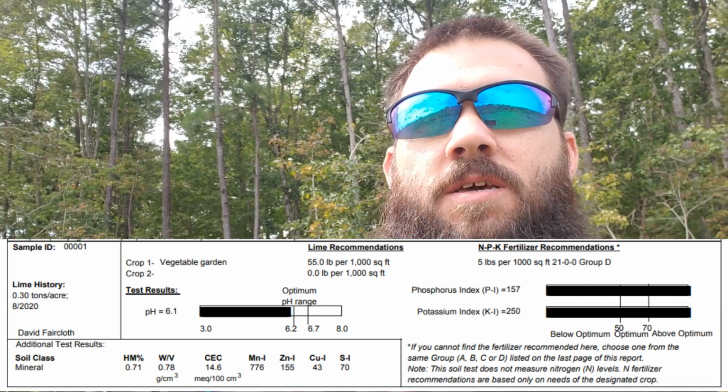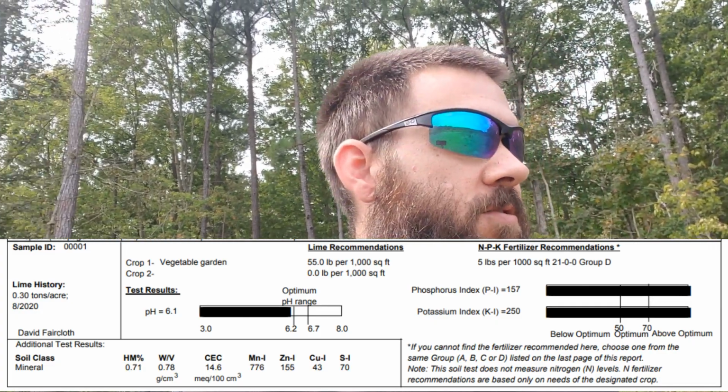I did finally get some soil test results, which were better than I expected, that's for sure. So I'll see if I can get the pictures put in on the video, but basically I took a sample from two different locations out here.